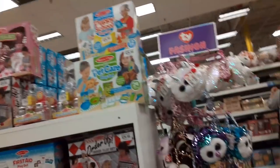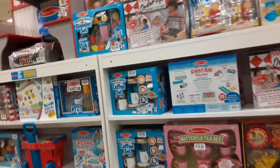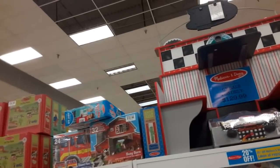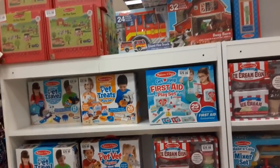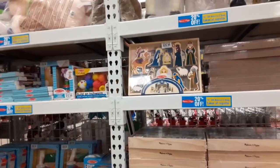There's a lot of stuffed animals. They're neat. There's some more of those purses. Just a ton of Melissa and Doug. I love this right there, but it's expensive. Little dining set. So if you like Melissa and Doug and you live in the Fort Wayne area, go to Darlington. They have a lot of them.